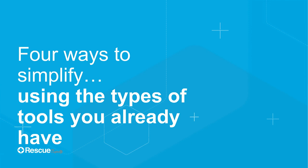So I wanted to take some time to discuss ways that you can improve the experience by using the types of tools that you may already have and making sure that you're using the most effective solutions to get the job done. Many companies out there leverage capabilities from our tool Rescue to make it possible, but you can still apply some of these ideas and best practices regardless of the tools that you use.